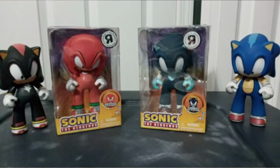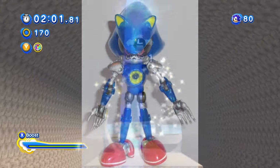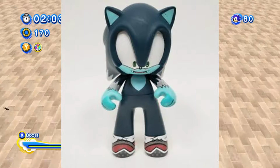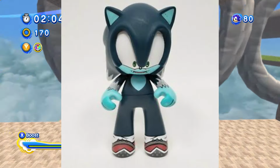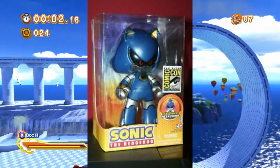Almost everybody hates these things, and I mean, look at them. Why buy these weird stylized things when you could buy something that's perfectly game accurate? Plus, this goes beyond being stylized, this is just dumb looking. It's like a Pop figure, but worse. And for some reason, they bothered making the Metal Sonic one exclusive to San Diego Comic-Con.